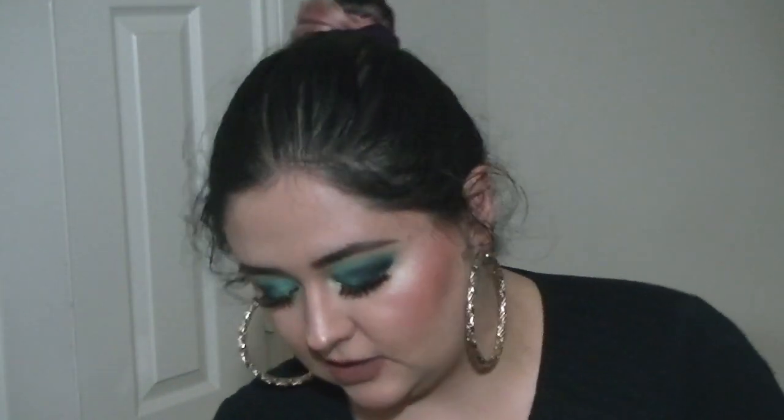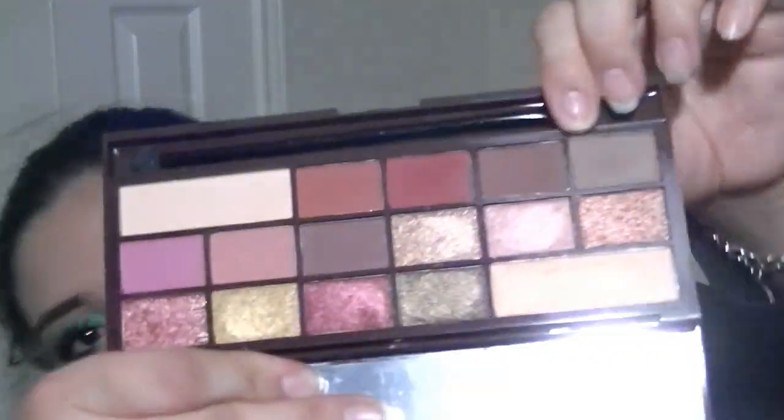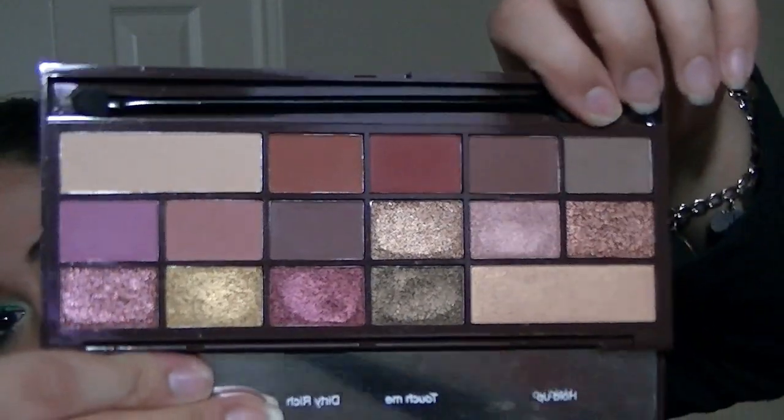I really enjoy the formula. I like the mattes. I like the shimmers. It's great. Definitely a hit for me. And the last one that is definitely a hit is the Makeup Revolution Rose Gold palette. This is just amazing. The shimmers in here are on point. The mattes are really creamy. Awesome palette. Cannot rave about this enough.